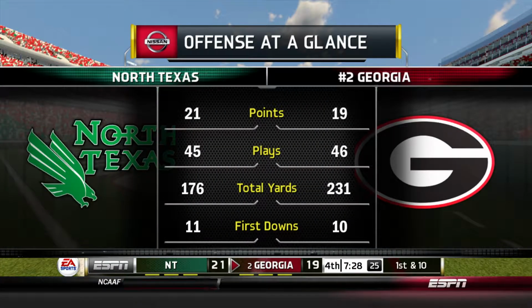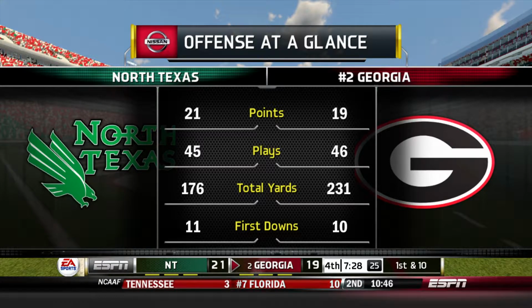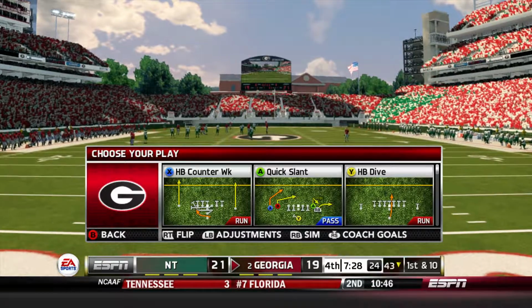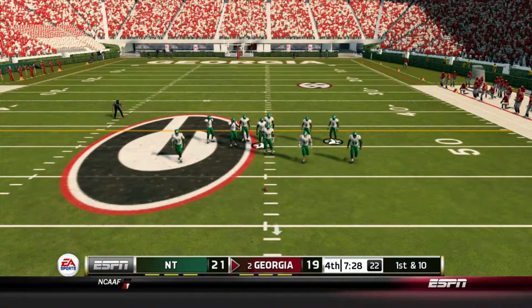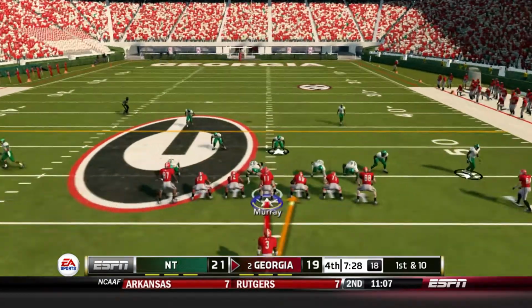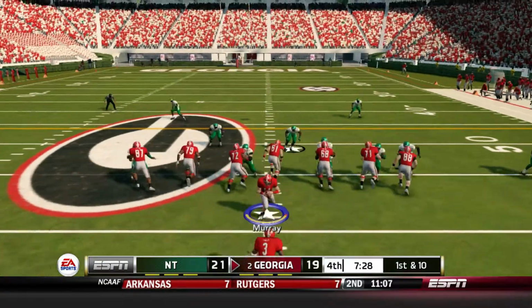Georgia's really used to having everything go their way on offense, and that hasn't been the case today. You know, the offensive coordinator, I think, may have looked at this game as if it would be no problem, just show up and be able to move the football. But I think he got a lesson on why it's important to take every single opponent seriously.